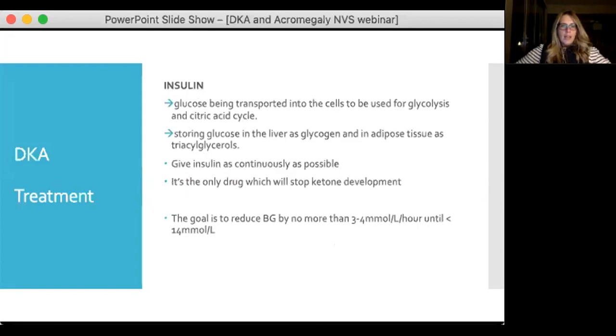So insulin is actually quite a big topic in this disease. So we want to give insulin as continuously as we can. It's the only drug which is going to stop that ketone development. And what I think people find confusing is when blood glucose levels get lower and lower and they're approaching the normal range, that the instinct is to stop the insulin treatment. But that's actually not what you want to do.